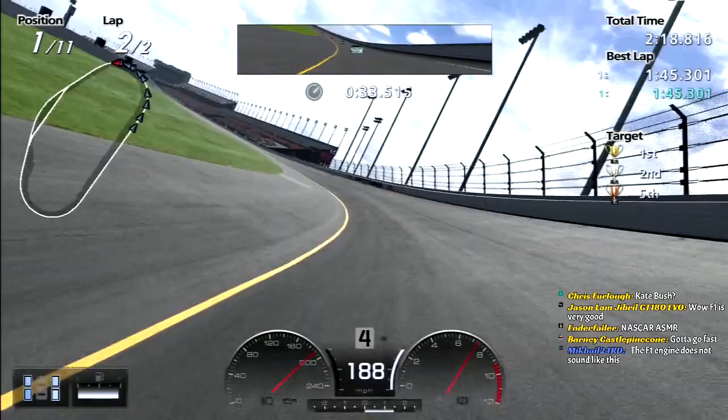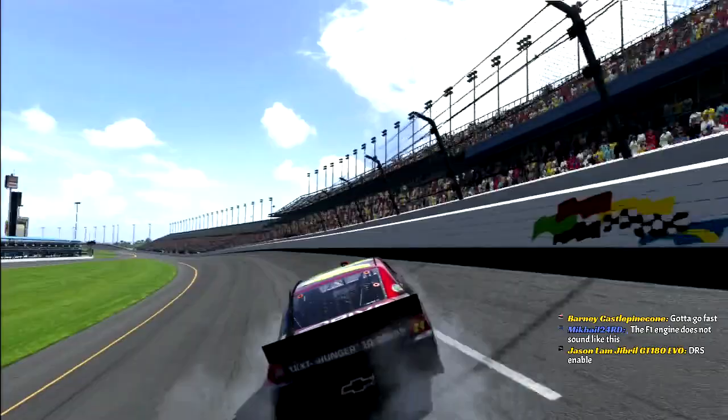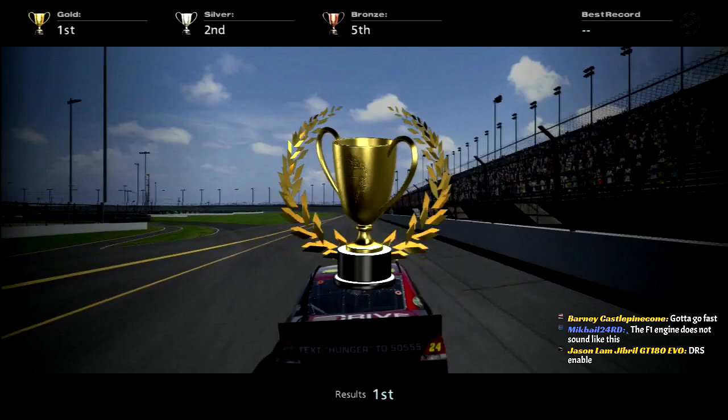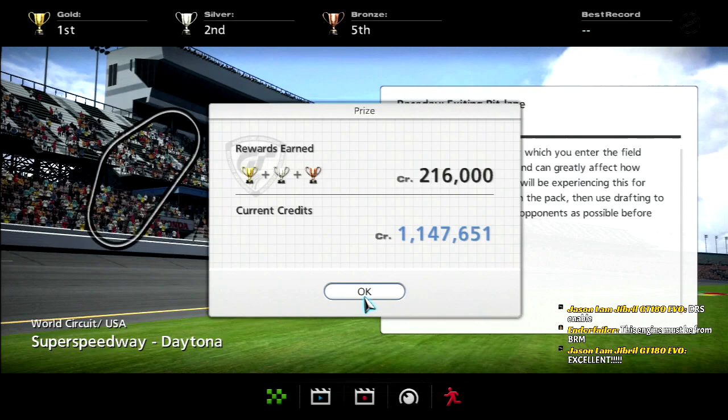Jeff Gordon with a late pit stop is going to win at Daytona. Excellent. Yay, we did it. Damn, 216 grand. That's a lot of money. A lot of dollary dues for that.